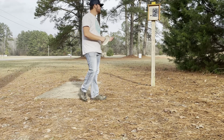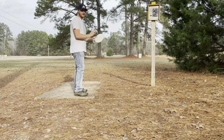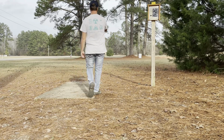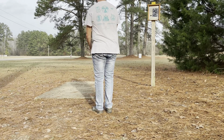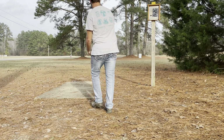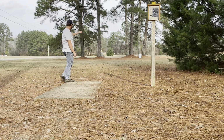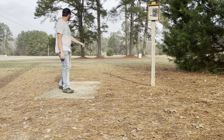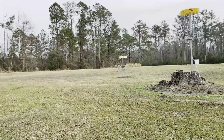On to hole 3, it's about 265 right up the middle, and I'm gonna throw my star rock 3 right at the basket, maybe a little bit right of it, and hopefully get a little fade into the basket. I let that one leak a little bit left, but we still have an outside the circle putt. Let's see how it goes.